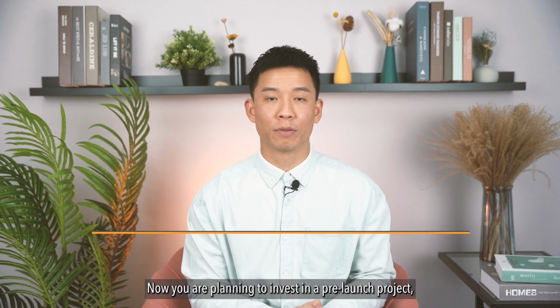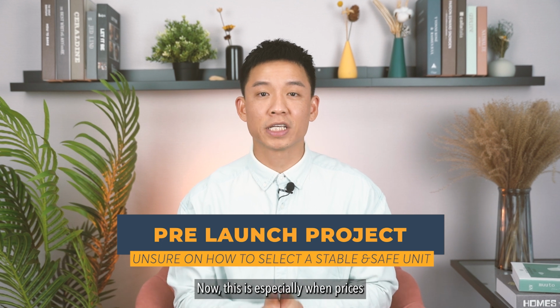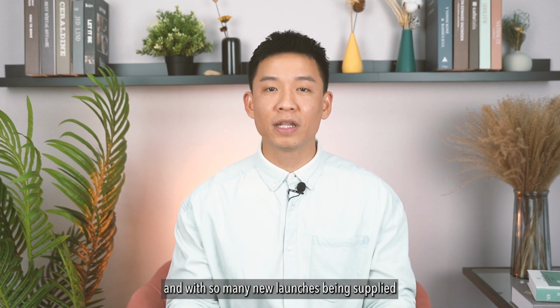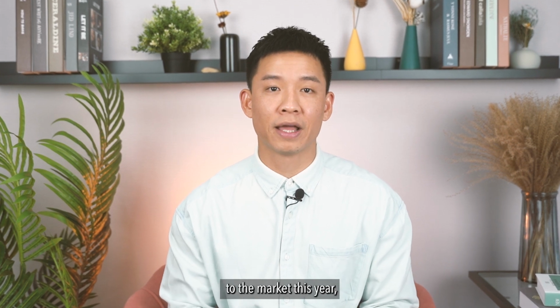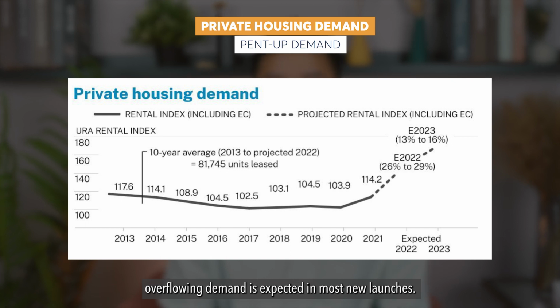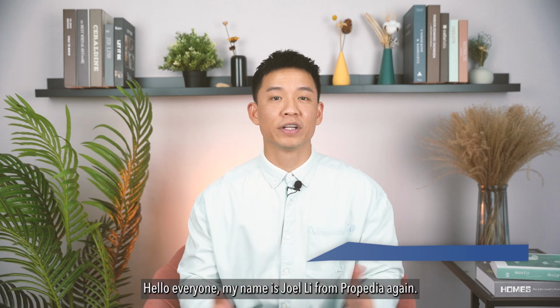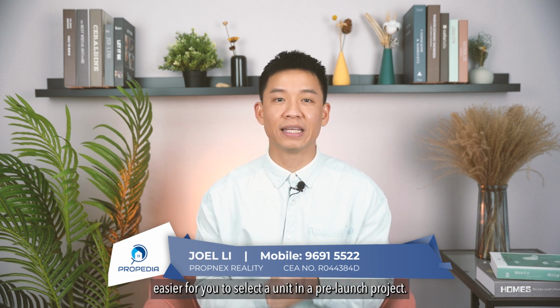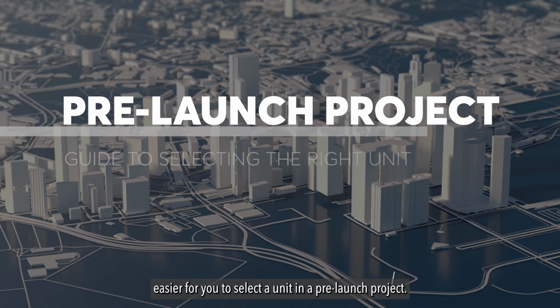Now you are planning to invest in a pre-launch project but unsure of how to select a stable and safe unit. This is especially so when prices have not been released by the developer, and with so many new launches being supplied to the market this year and pent-up demand over the last couple of years, overflowing demand is expected in most new launches. Hello everyone, it's Lee from Propedia again, and if this is you, we will be providing a solution to make it easier for you to select a unit in a pre-launch project.